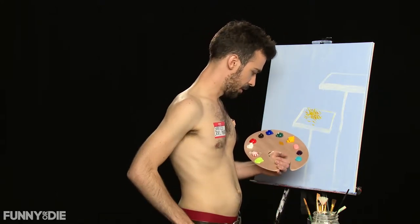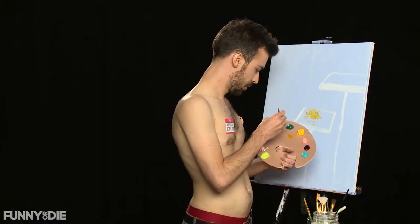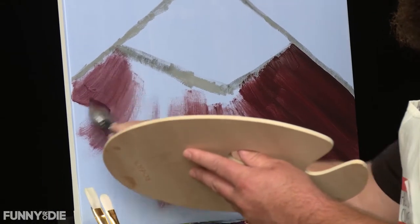Yeah. All right, so I'm going to go ahead and add my car here, but of course it's in the sky, so we'll make it sort of a sky car. I feel like I'm actually painting a house.